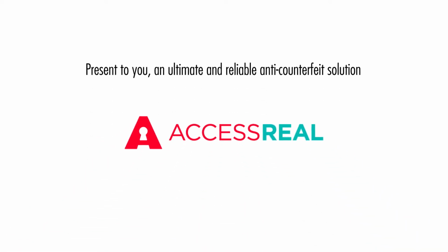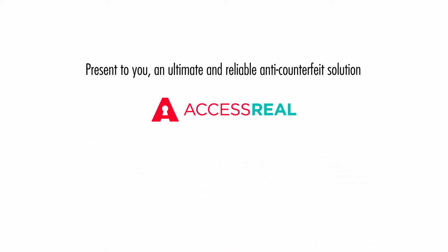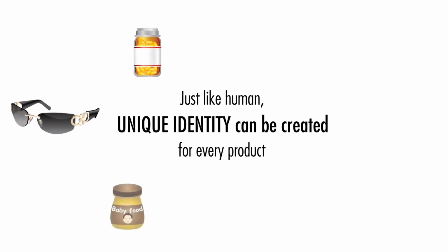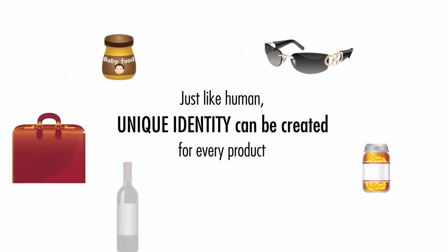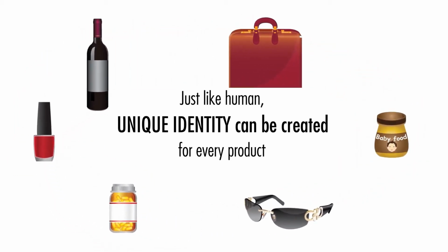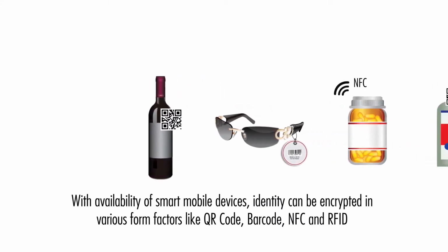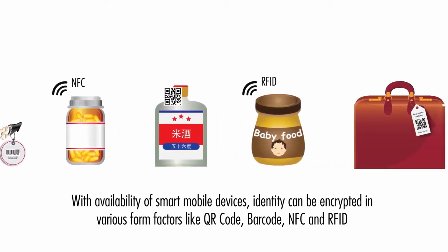In partnership with Hing and its digital solution service arm, Beluga, present to you an ultimate and reliable anti-counterfeit solution, AccessReal. How does it work? Just like human, unique identity can be created for every product. With availability of smart mobile devices, identity can be encrypted in various form factors.